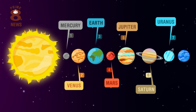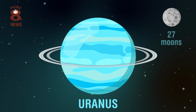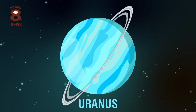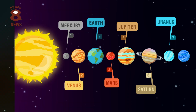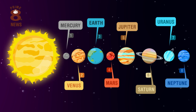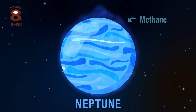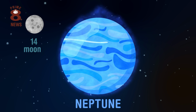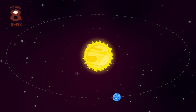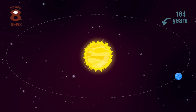Uranus is the 7th planet and also a gas giant. The planet boasts 27 known moons. Interestingly, unlike the other planets, Uranus is tilted so much that it actually spins sideways. Yet another gas giant, Neptune, comes next at position 8. It boasts a methane layer, causing it to appear blue, rather like Uranus, and 14 moons that we know of. Neptune is so far away from the Sun that it takes 164 years to complete an orbit of the Sun.